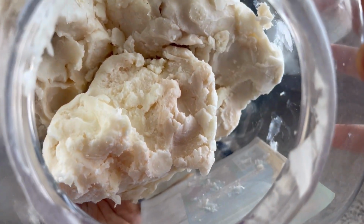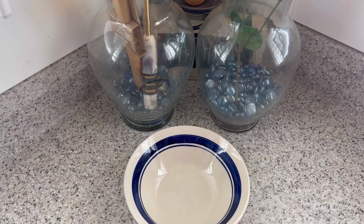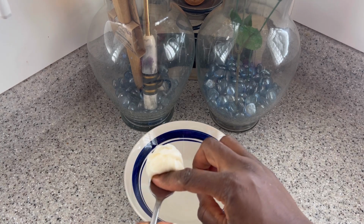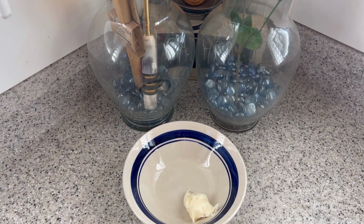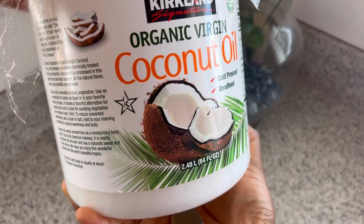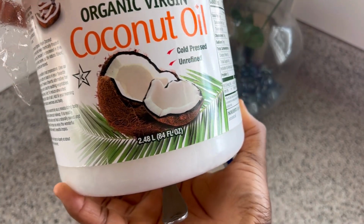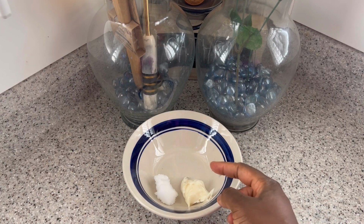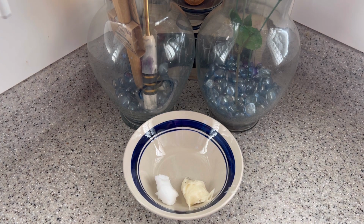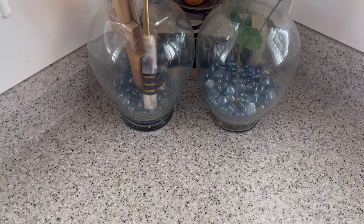The next thing that I'm going to add is shea butter. Shea butter is really good for our natural hair. It can help prevent dandruff, help moisturize your hair, and also prevent hair breakages. The next thing that I'm going to add is the coconut oil. Coconut oil is very lightweight and is really good for our natural hair. It can also help prevent dandruff. It can help prevent hair breakages and add some shine to the hair.